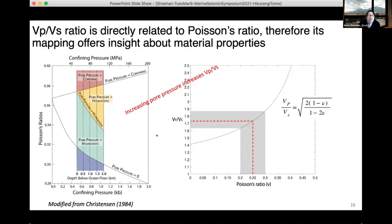And just a reminder that Poisson's ratio and Vp/Vs are related, and so we'll be mostly talking about Vp/Vs. So when Vp/Vs goes up, that's the same as Poisson's ratio going up. And anyway, increasing pore pressure increases the Vp/Vs.